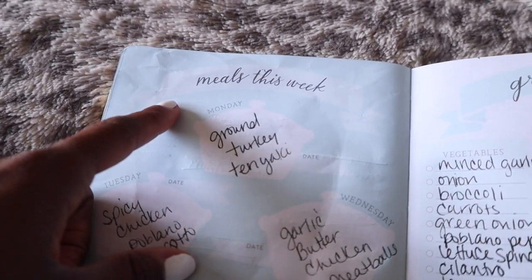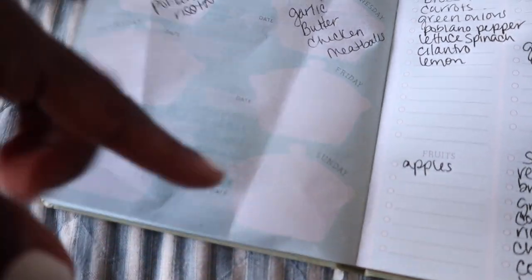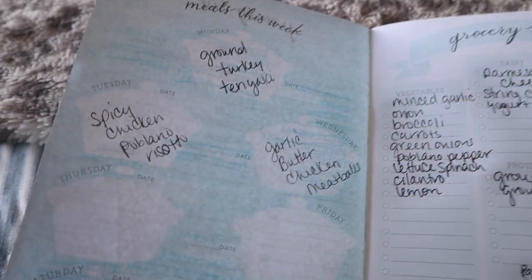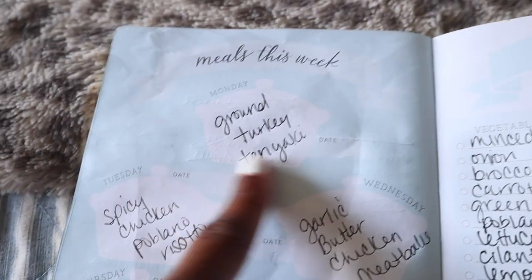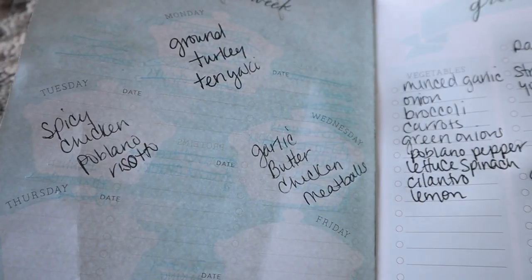On the left-hand side, it has meals this week, and it lists Monday through Sunday. I never cook 7 meals every single week because we do have leftovers. So I like to stick to 3 or 2 meals every single week. So I will just write here what meals I picked out from Instagram, TikTok, or Pinterest. And then on this side is the grocery list.